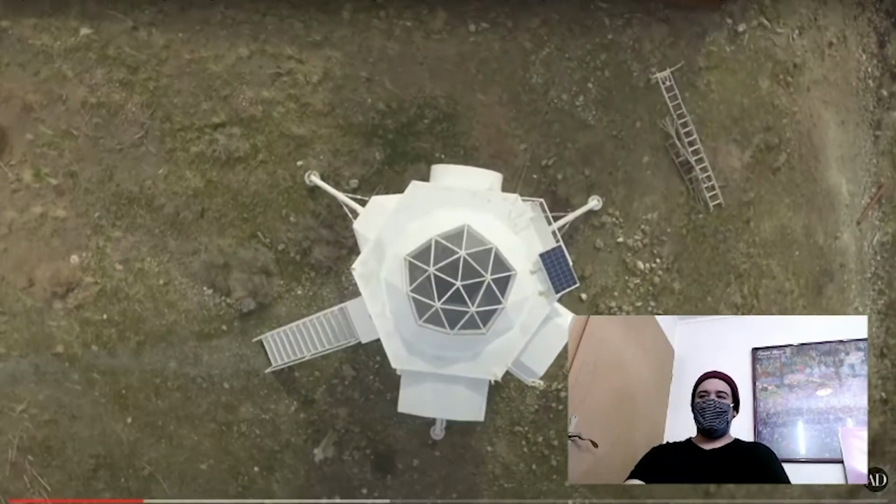How much time do you think he spent doing this? I would already say that it takes a year to design it, to get all the 3D prints, and wow, I'm really, really impressed, guys.